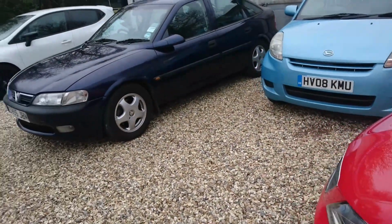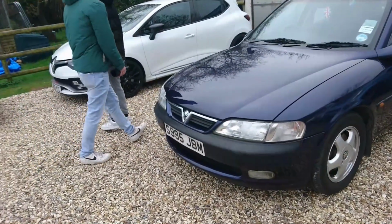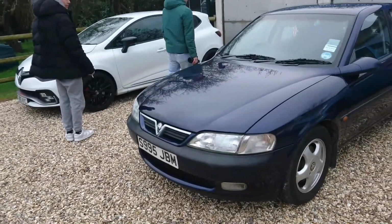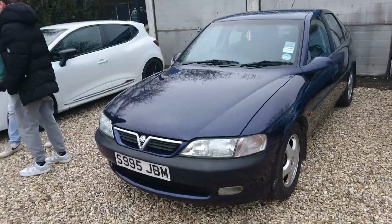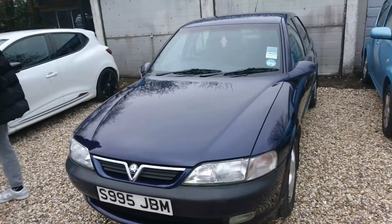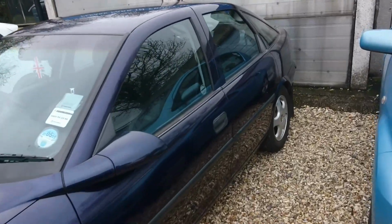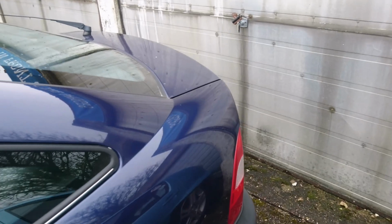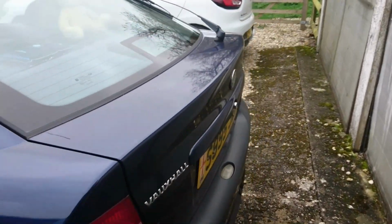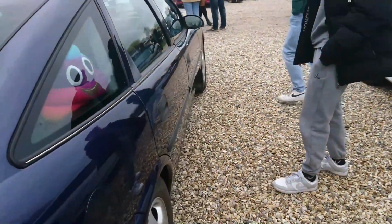And then we got Mr Coleman's Vectra here. This is a 1998 V6 Vectra. It's an Arctic Special Edition. It's very rare. I think this is the only Arctic 2 Special Edition actually left in the country, and it is very fast. It's surprisingly fast, which is really strange. It doesn't look it, but it is. There's the 2.5 V6 badge on it. About 170 horsepower in these.